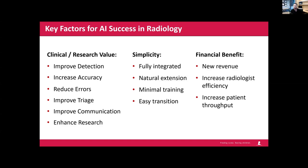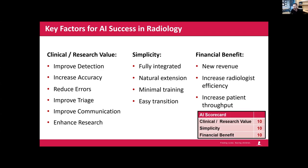Maybe the AI algorithm creates new revenue. There's very few codes related to AI, but there are other ways to increase revenue. You can also increase radiologist efficiency or increase patient throughput through scanners or something like this. So you don't have to have all of these, but conceivably, if you had all of this, that would be a fantastic algorithm, 10 out of 10 score for each of these on an AI scorecard.